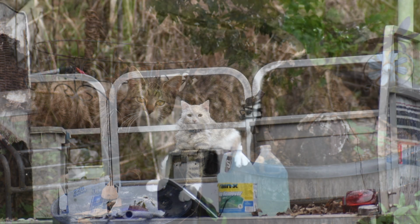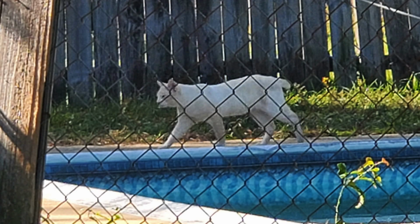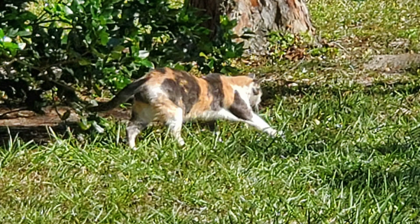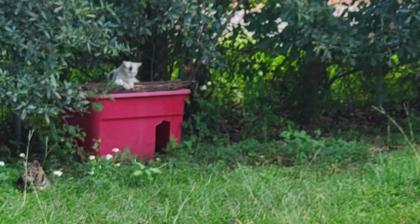Community cats are pretty resilient. They find ways to survive. People think that because they're outdoors, it's unfair for them to be outdoors. But they're surviving in an area because they have found a place to live. They found a warm habitat. They found food.